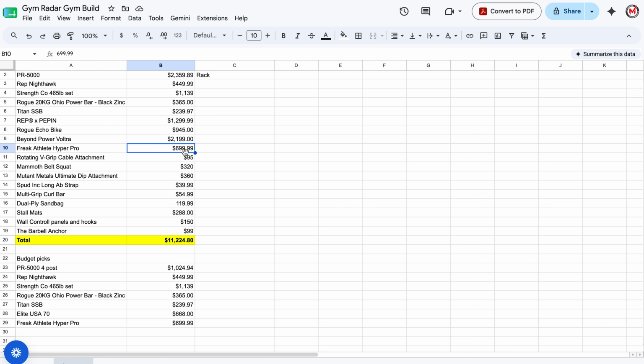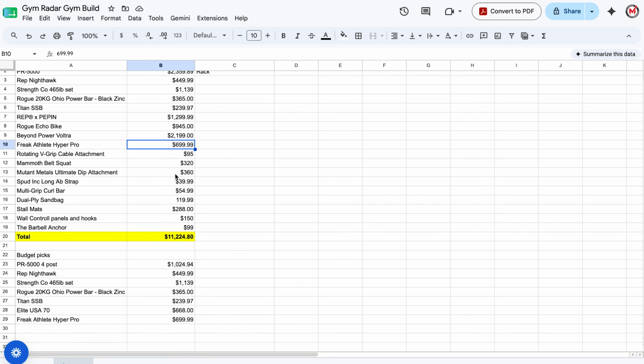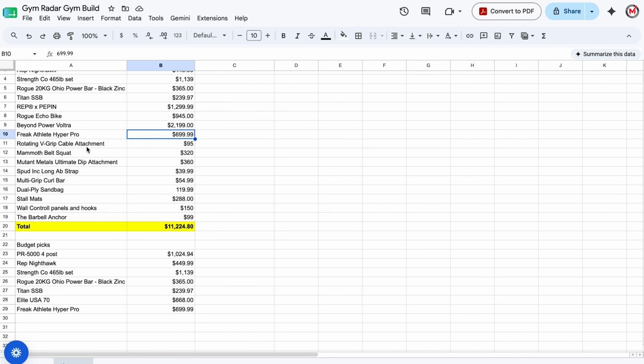So we'll just go with our moderate budget and then we'll look at how we could pare this down even more. But we have 5 attachments right there. I don't think you need all 5 of those. I mean, I don't have most of those. Spud Inc, $40. We'll keep that. That's nothing. Multi-grip curl bar, sure, that's $50. Keep that. Get rid of the Rogue one, though, because those are two fairly similar.